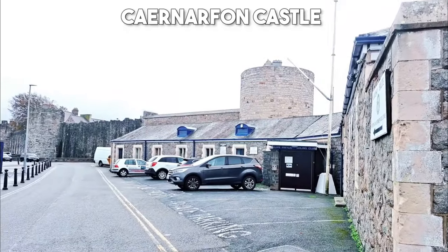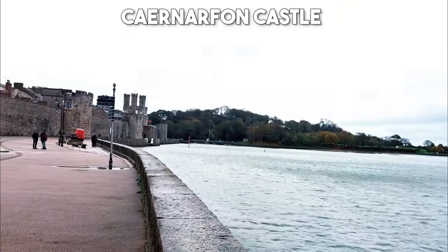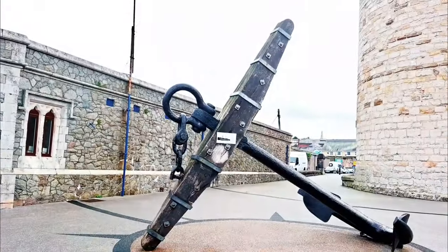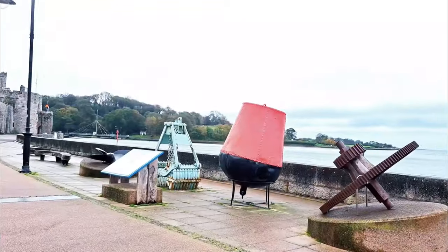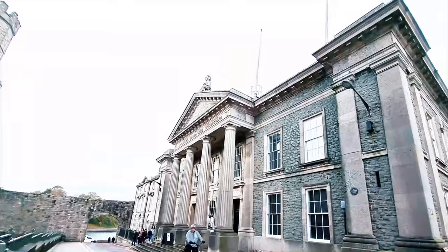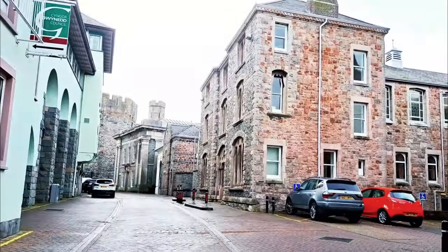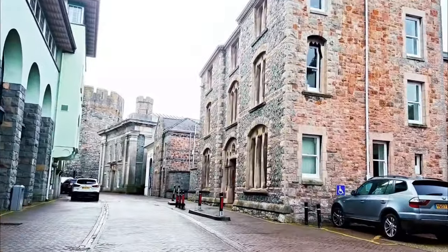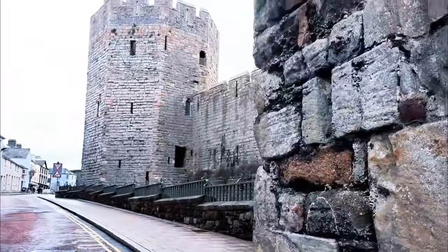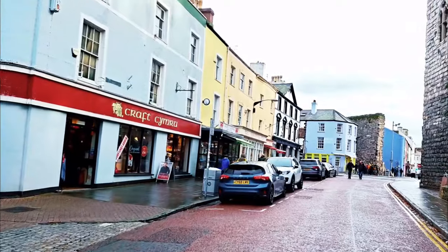Number 6. Caernarfon Castle. Step into a world of medieval grandeur at Caernarfon Castle, a magnificent fortification that has stood as a symbol of power and prestige since the 13th century. This impressive castle, with its imposing polygonal towers and intricate stonework, was once the site of the investiture of Prince Charles as the Prince of Wales.